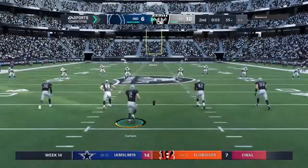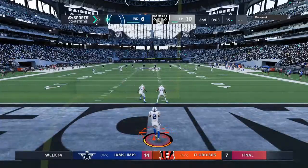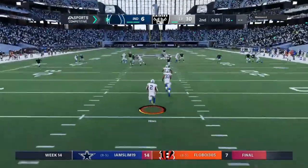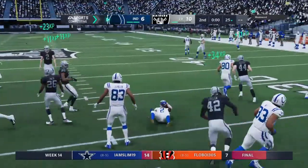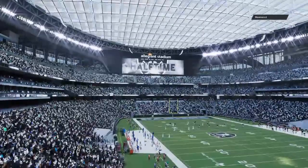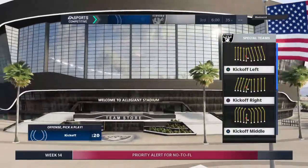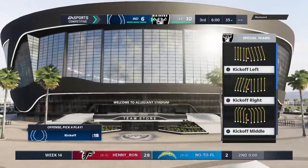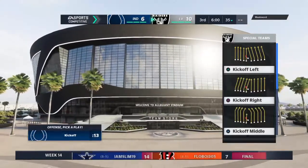With 3 seconds remaining in the half, they will line up to kick this one away. Taken in the end zone. So we have reached halftime here in Vegas with the Raiders on top. As we send you to our EA studios in Orlando, here's Jonathan Coachman with our EA Sports Halftime Report.